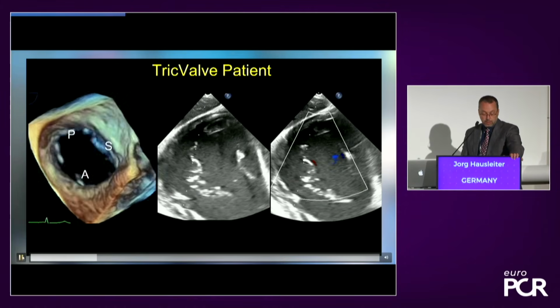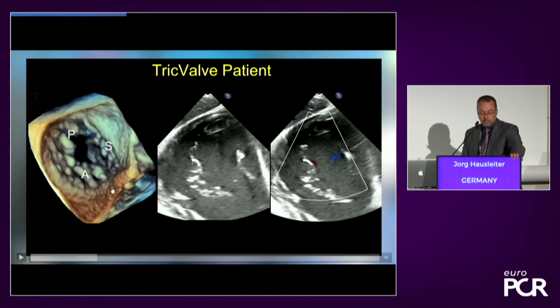This is the 3D, and I'm going to stop that here because this is also very important for our workup of how we're going to deal with these patients. You see here in this 3D view the septal leaflet, the anterior leaflet, and the posterior leaflet, and you can appreciate the large coaptation gap between the posterior and septal leaflets.